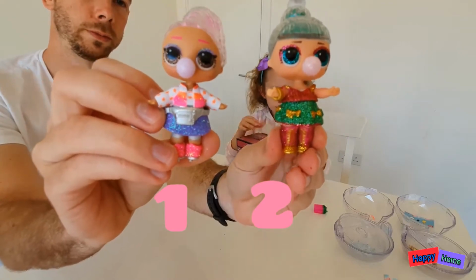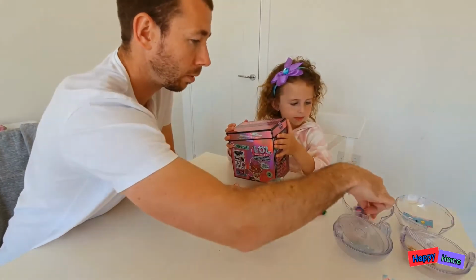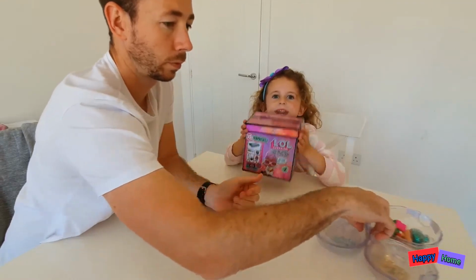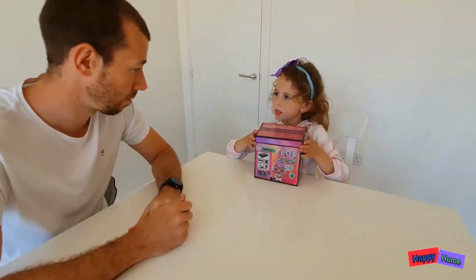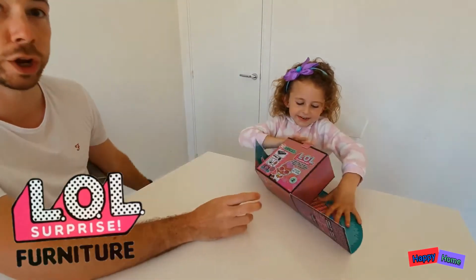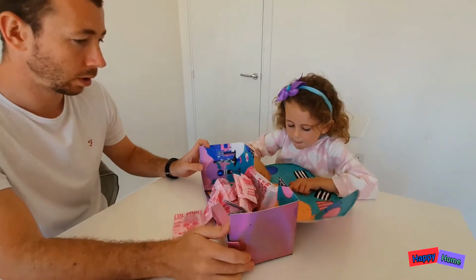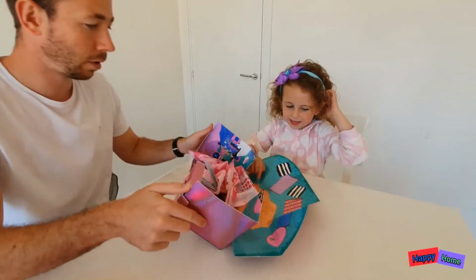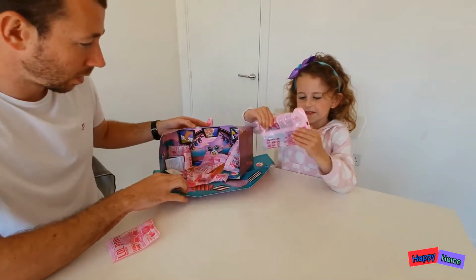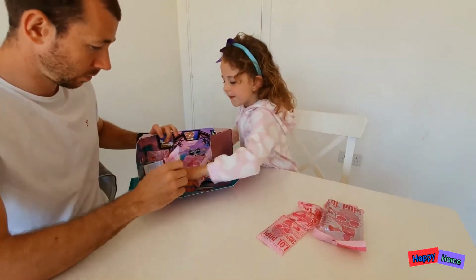Two. Now let's start opening it. Okay, which one? I think one is in there. This one is in there. They've both got their drinks. Three, go! Hello, surprise! Oh my goodness! This is adorable! Rubbish on the floor! So many surprises! Oh, I don't know what it is. How many is there? One, two, three, four.